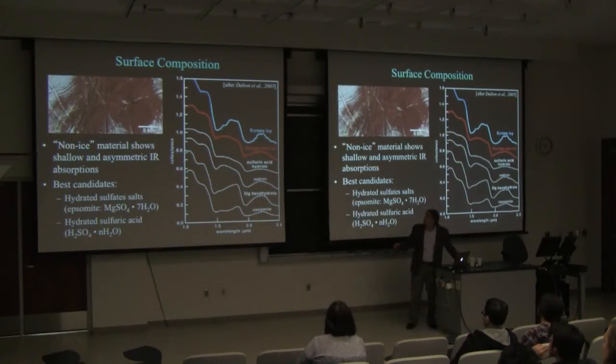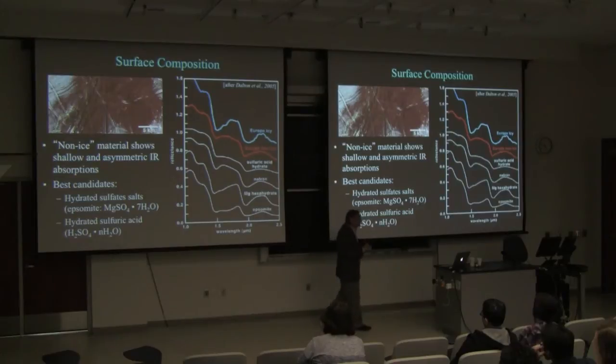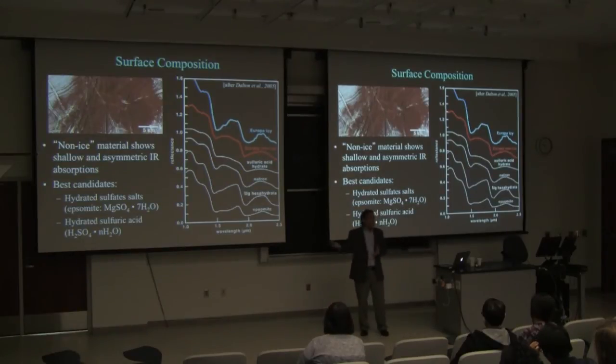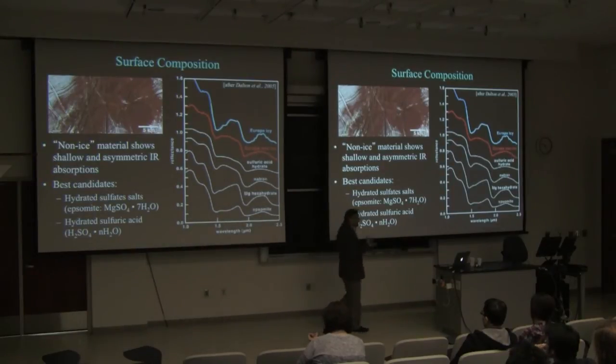It might be that sulfate salts have come out from Europa's interior, whereas the sulfuric acid formed at Europa's surface due to irradiation from the Jupiter magnetosphere, hitting water ice and sulfur. Some sulfur might come from Io, and some sulfur might come from the interior, the MgSO4, and that may get processed into sulfuric acid at Europa's surface.